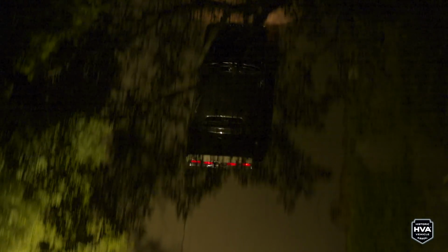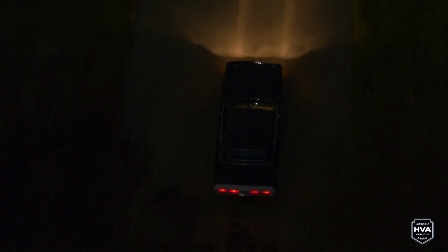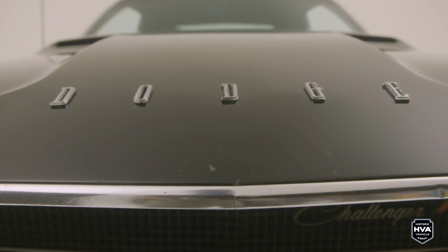Yeah, your dad used to race down the alleys of Detroit. I was like, really? It made me feel good. It made me feel proud. This car would show up out of nowhere every couple of months, and it would beat everybody. Everybody knew the car existed, but nobody hardly saw it. It was a legend. This year, Dodge celebrates 50 years of the Challenger.